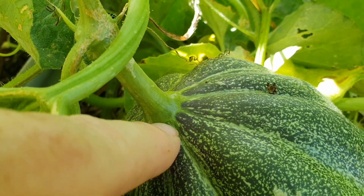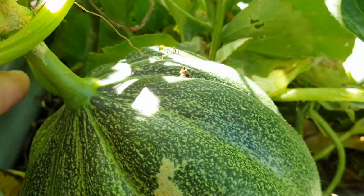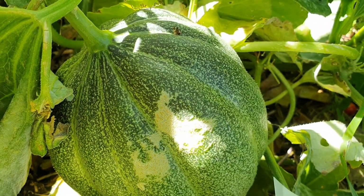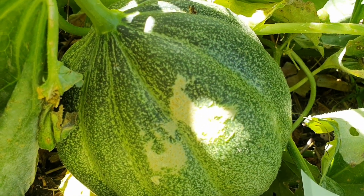So once this is ready, this area here, when I come and check in it one day, it will just slide off, and that's when I know it's going to be the perfect time to eat.